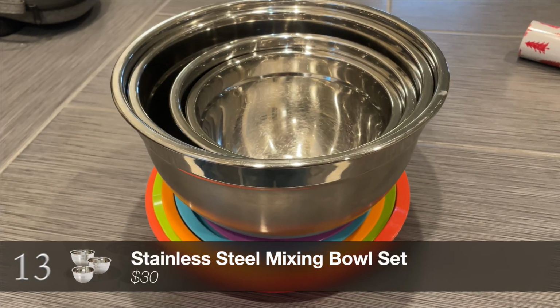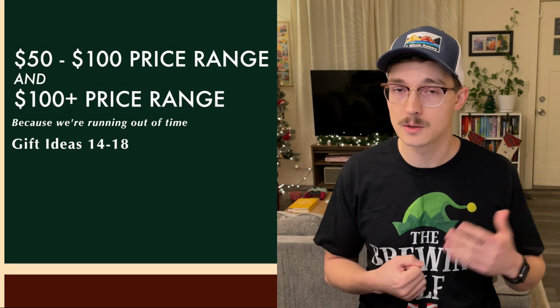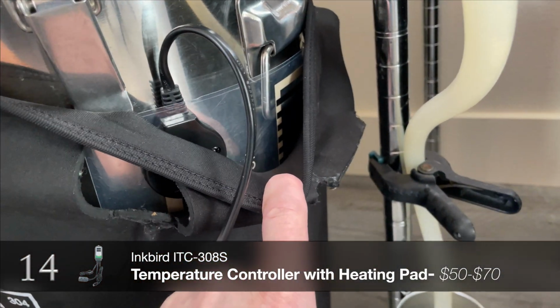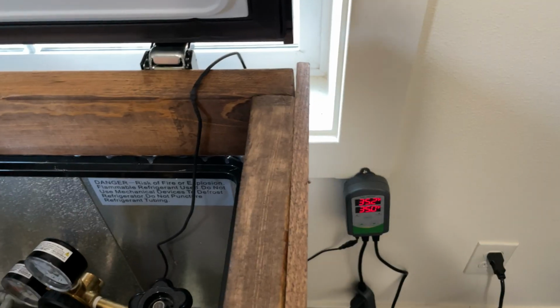Another thing that I find super useful on brew days, a good stainless steel mixing bowl set. I use mine to transfer hot wort, measure out grains, hops, or dunk things for a sanitizing rinse. The last two price ranges start with an Inkbird temperature controller. I'll also include a heating pad of some sort, because I guess you have to use it for something if you don't have a chest freezer. I use mine for regulating the temperature in fermentation chambers and making sure my chest freezer that I use as a kegerator stays at the right temperature.